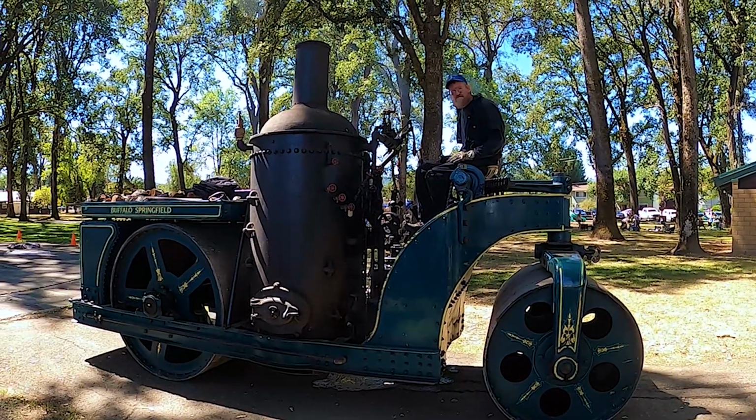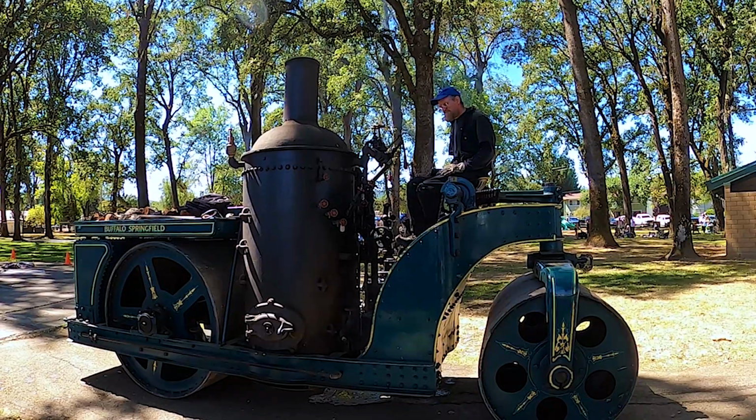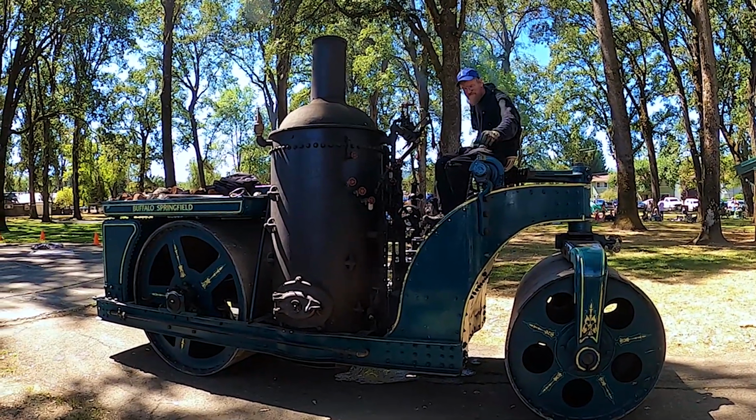That thing looks fun to run, though. Yeah, it is when you get used to it. At first, it's a bit of a handful. But, I bet. Once you get the hang of it, it's all right. Yeah, cool.